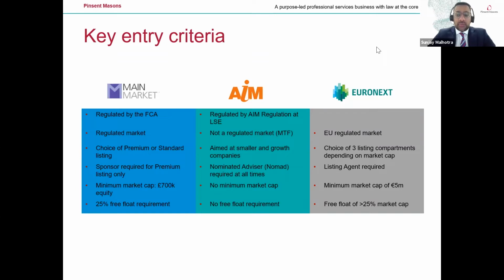Compartment A is for those companies with a market cap in excess of €1 billion, and Compartment C is for those companies with a market cap of up to €150 million. There are also, apart from Euronext Amsterdam, various junior markets around Europe, such as Euronext Growth and Euronext Access. On Euronext Growth, the average market cap of companies is around €97 million, and on Euronext Access, it's around €51 million.